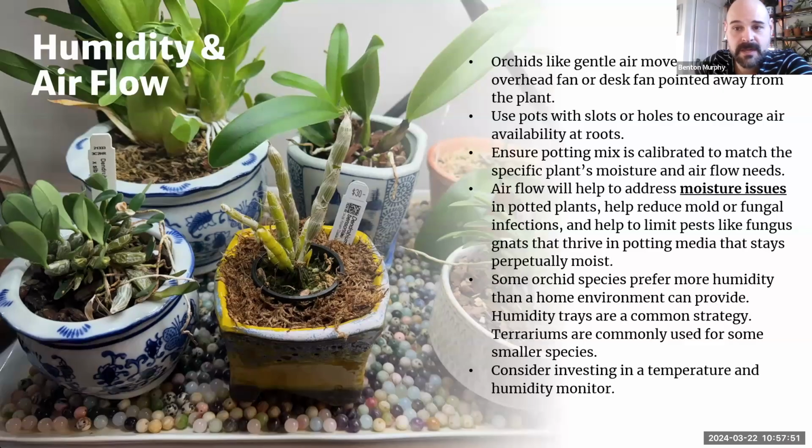Humidity and airflow is a really important consideration. Again, a lot of these plants are epiphytic in nature, so they need air in order to survive. So your potting situation and your whole setup should be geared towards your plant-specific humidity and airflow needs. They do like a gentle air movement, not directly onto the plant, but just sort of in the environment. So consider a ceiling fan or a desk fan or an oscillating fan to help promote some air movement, reduce fungal issues, particularly in the potting situation. If you're using a plastic pot, you can use those famous orchid pots with the little slots in them to allow roots to access oxygen.